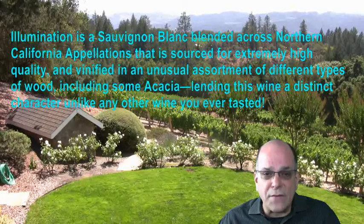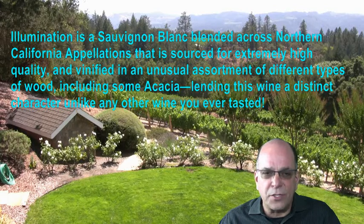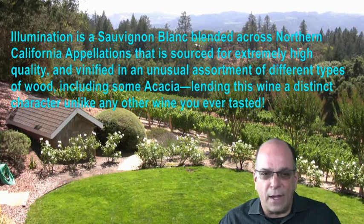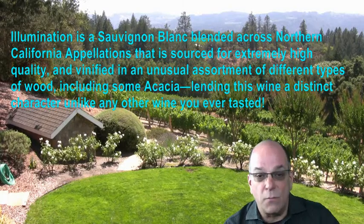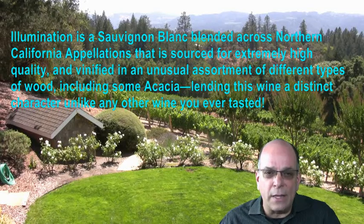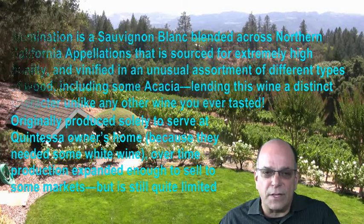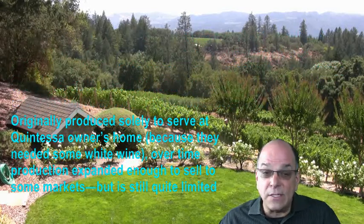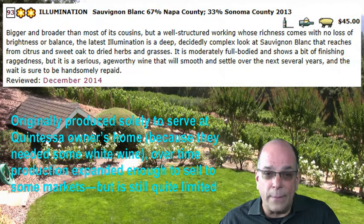Illumination is the sister wine to Quintessa. Illumination is a Sauvignon Blanc blended across Northern California appellations that is sourced for extremely high quality and vinified in an unusual assortment of different types of woods, including some acacia, lending this wine a distinct character unlike any other wine you've ever tasted. Originally produced solely to serve at the Quintessa owner's home because they needed some white wine, over time production expanded enough to sell some to some markets, but it's still quite limited.